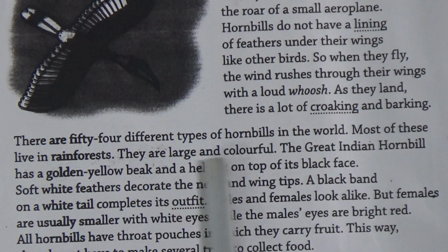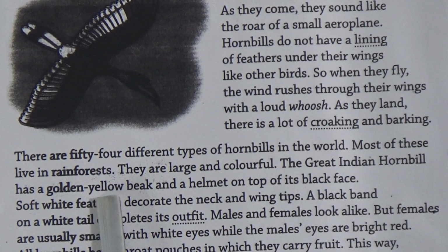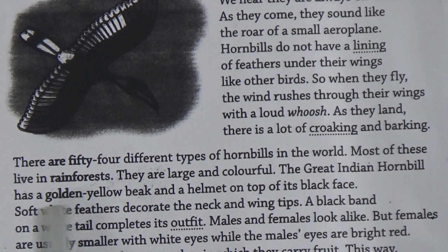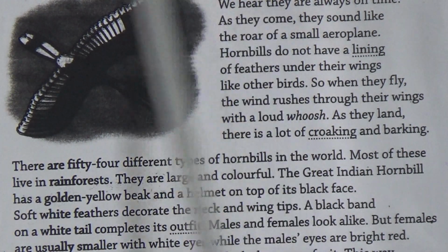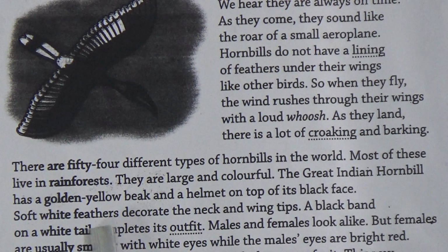They are large and colorful. The great Indian hornbill has a golden yellow beak and a helmet on top of its black face. Soft white feathers. My beloved students, you have your textbook. In your book, you can have a look. There are some pictures of hornbills. You can have a look.